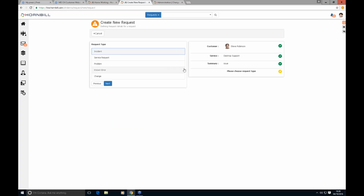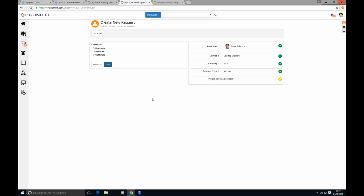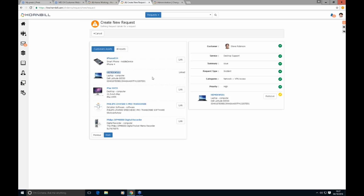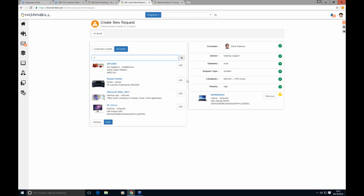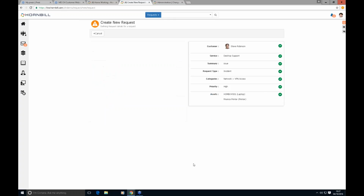Moving forward, at this point I've probably got enough information to decide whether that's an incident or a problem or a change, and this will then branch the questions appropriately. Having said it's an incident, I'm going to be asked to categorize that, to prioritize that, and ultimately to associate any relevant assets that I might want to link to that particular request. And again, I can link as many assets as I need. At any point, I can step back through the right-hand side here to make sure I've captured the right information. Once I'm satisfied, I can hit finish, and that's going to raise my new incident for me.